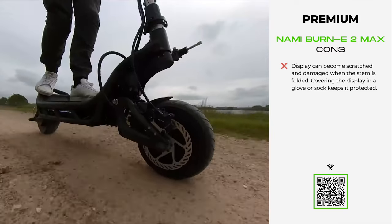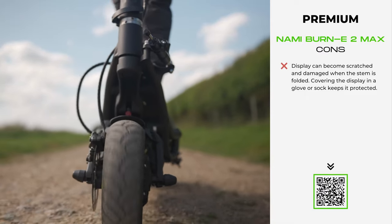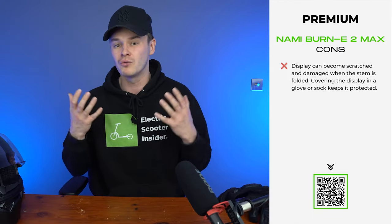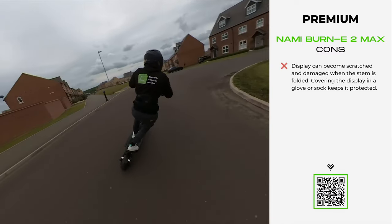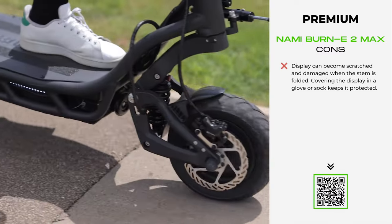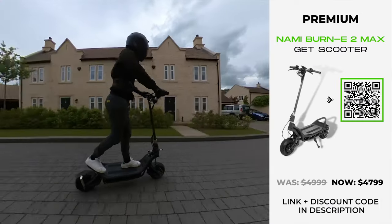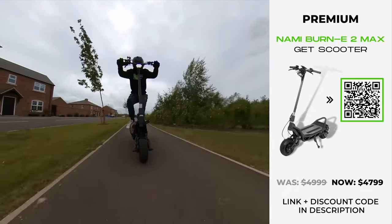Likewise, the tyres are once again perfect, though as with the Burn-e 2, you'll need to purchase the PMT variants at an additional cost if you want to experience unrivaled traction at high speeds. It's also one of the most safety-conscious scooters around. Its four-piston Logan hydraulic brakes are revolutionary, delivering a barely believable stopping distance of 1.8 meters from 15 miles per hour.